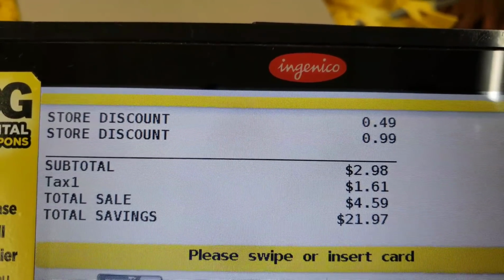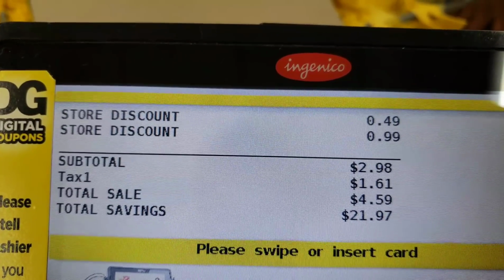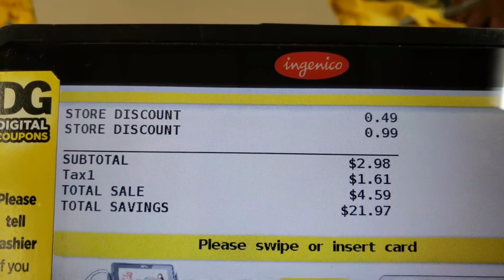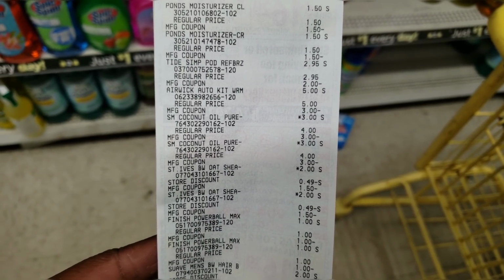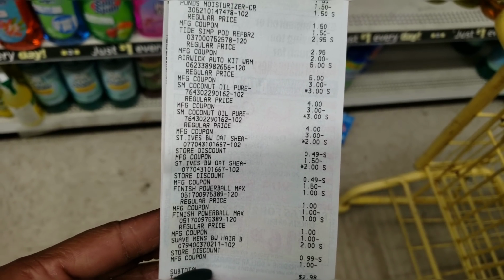Okay guys, so my final total was $298 plus tax. Remember, your state tax might be a little different than my Florida tax, but for $298 plus tax, this was a great deal. Okay guys, so I'm looking at my receipt and it hit me after I looked at my total and saw that it was $298.